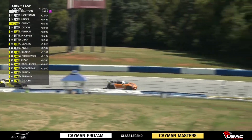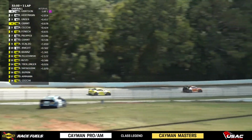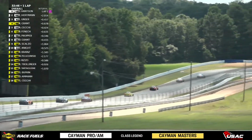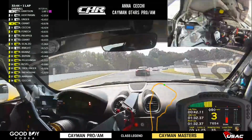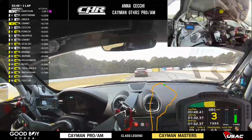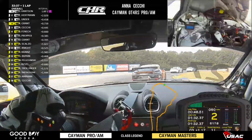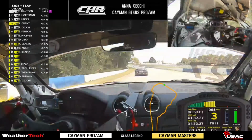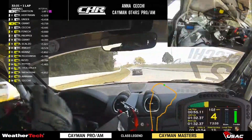Watching our leader Grant here in the Masters with Anna Checki just in behind, coming up towards turn 6. Not going to be close enough to try and make an attack up to here, but it is that critical turn 7 many drivers are going to be focusing on. We ride on board with Anna as they set up for that. So important to get the throttle down. Look at that, she's already matted on the gas, 100% pretty much at the apex.